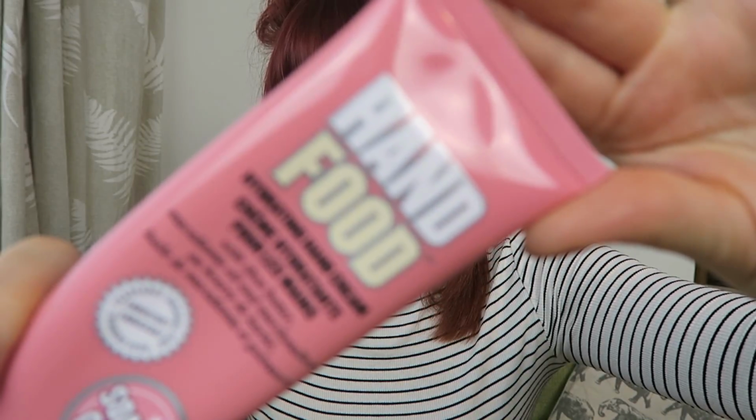And then I suppose actually this is skincare in a way, but basically I have been using the Soap & Glory Hand Food Moisturiser. The smell of Soap & Glory, it's the classic scent, it's absolutely amazing. It smells so lovely. I'm going to put some of this on now.